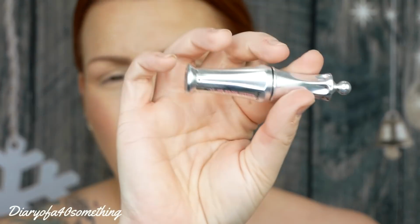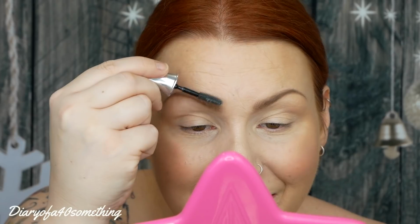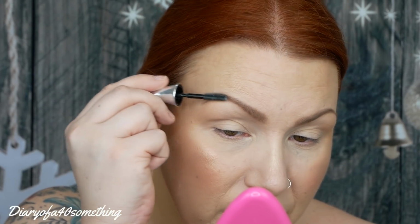So when I'm happy with those, I'm going to set them with 24-hour Brow Setter by Benefit. Now I love this, amazing product, but I don't like the brush. I prefer the brush to be more like a spoolie so I can really get into my lashes. But it's flat. I just find it really hard to get in there. It's because I've got hardly any lashes. So I just brush them up and over. So those are my brows done, and I might add to them as we go along.